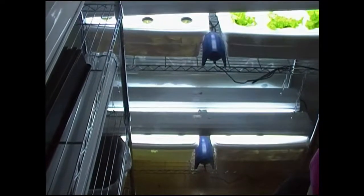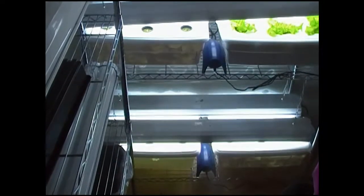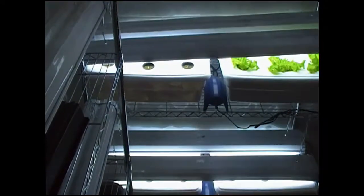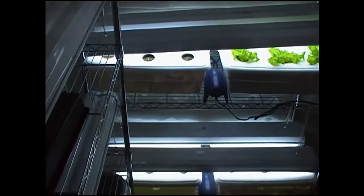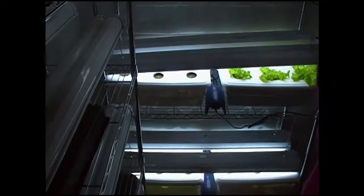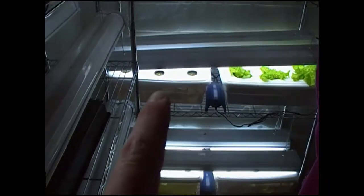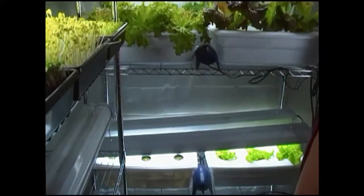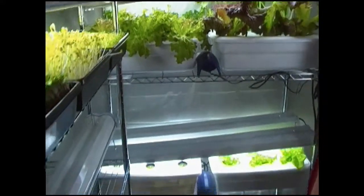Samantha helped me. We got all of the totes filled with water, nutrients mixed in, and got all of the plants moved out of the seed starter and into the totes. So we're utilizing again the left tote on the middle shelf and both totes down on the bottom. So the grow out rack is now completely full.